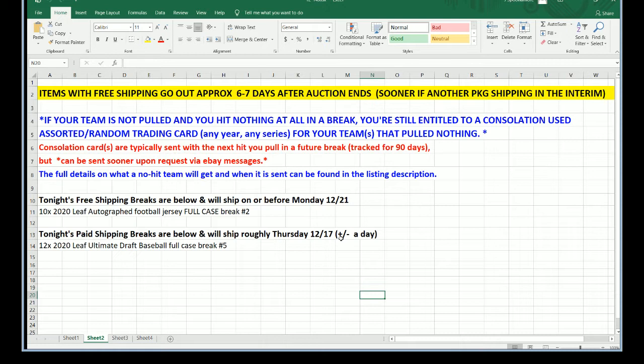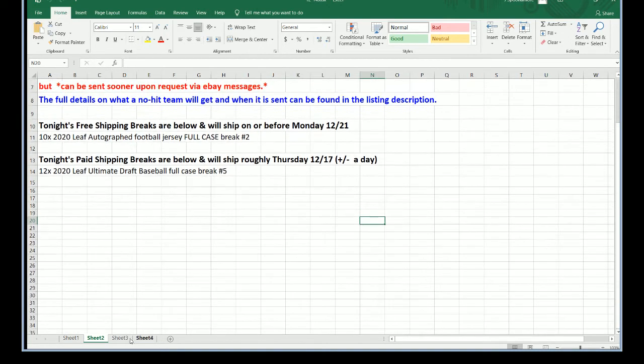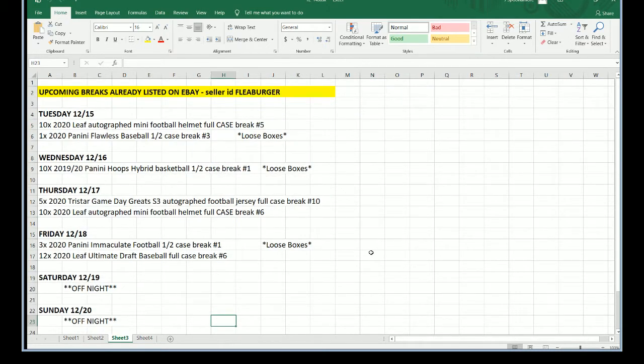And if you got skunked in Ultimate Draft, you are still going to get a package in the mail. It will have consolation card or cards in it, and it's going to go out when the rest of the break goes out the door. Days ahead, it looks like this.